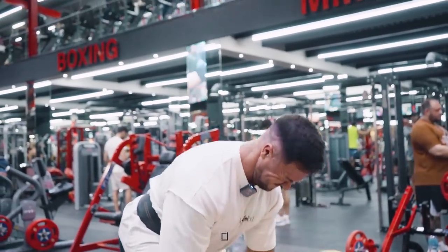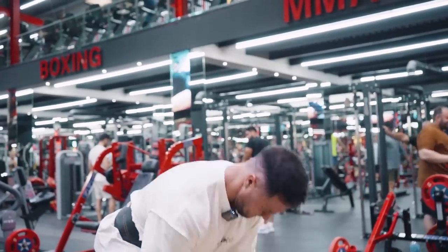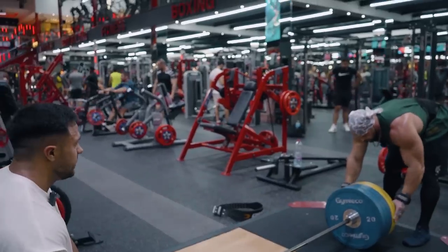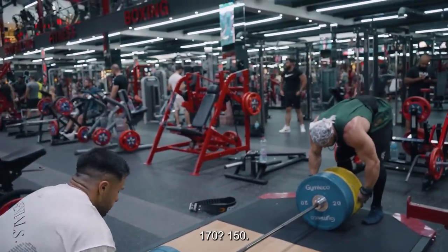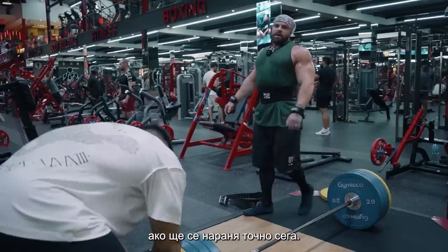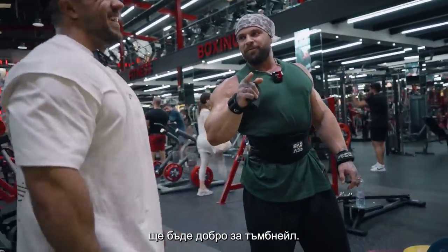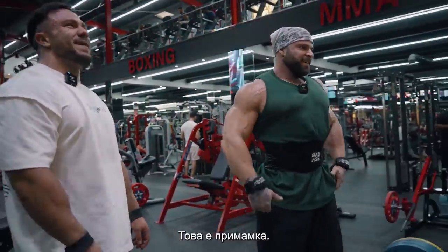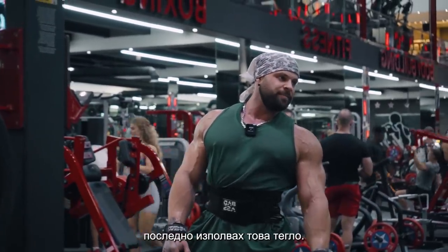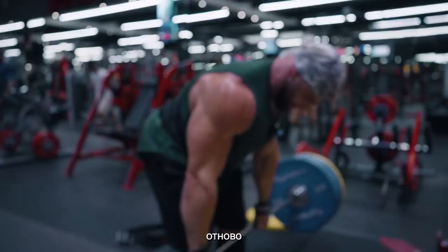Strong. Let's remove one plate. 170. 150, yeah. Okay. One yellow plate. If I'm gonna hurt myself right now, it's gonna be a good thumbnail. Mike Sommerfeld pulled himself out from the Olympia. It's a kickback. Let's go, Mike. It's like 10 months ago I used that weight. Okay, so it's been a while. Uh-huh. Almost 1 year.